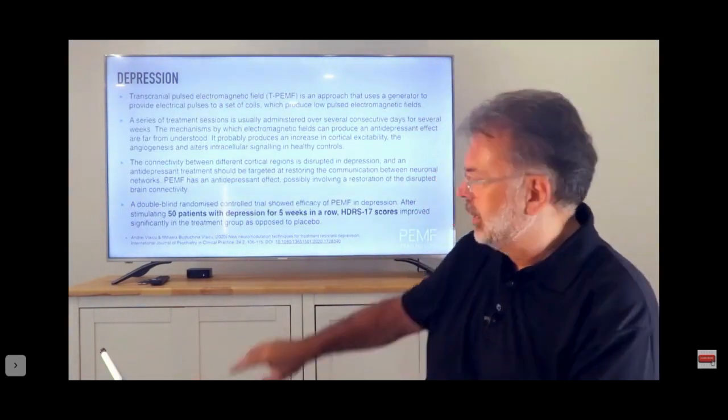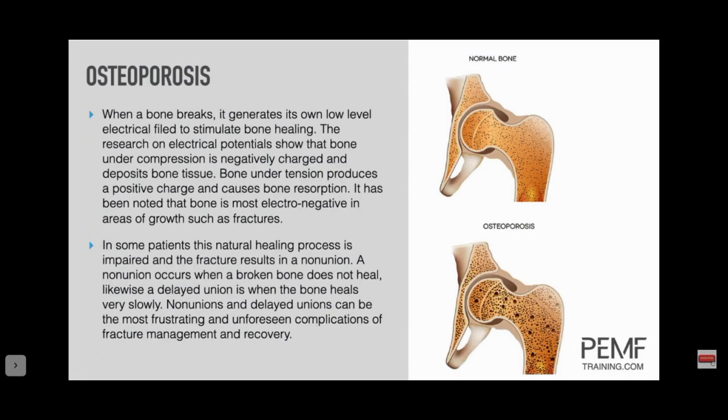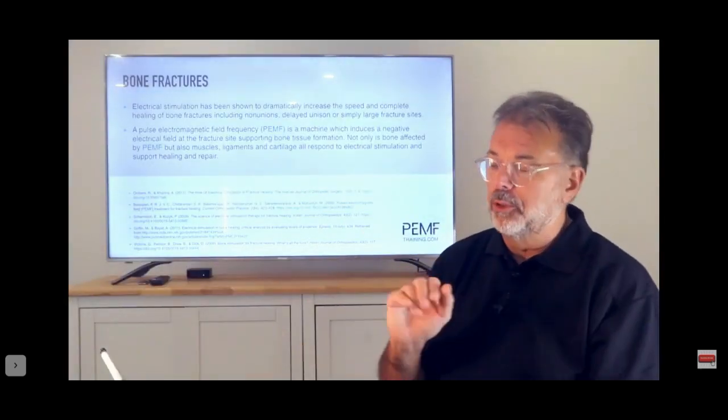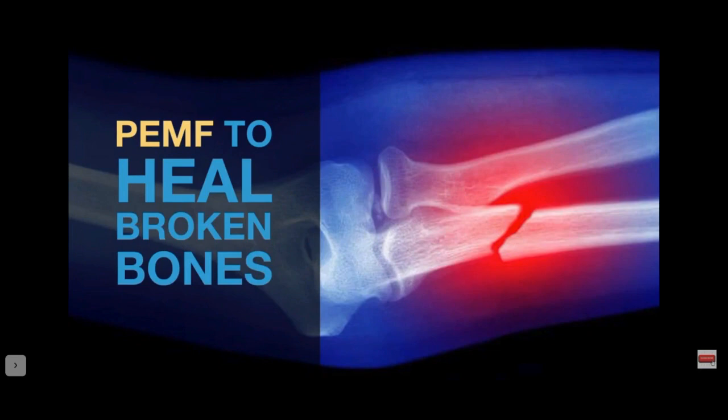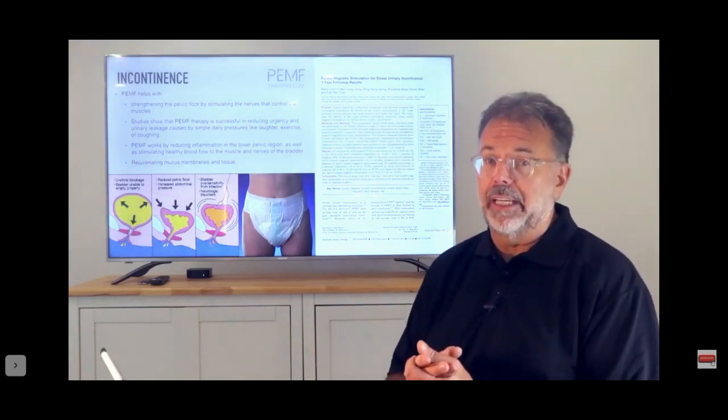Depression, I won't go through that study, but you can see here, after 5 weeks in a row, 50 patients went from 17, significantly dropped compared to the placebo group. For osteoporosis, nutrient uptake into the bone to build up new bone tissue is very, very slow, very, very difficult. Again, with PMF, significant change. Bone fractures, if you have broken bones, you can probably expedite almost by factor 2 your mending and healing of broken bones.